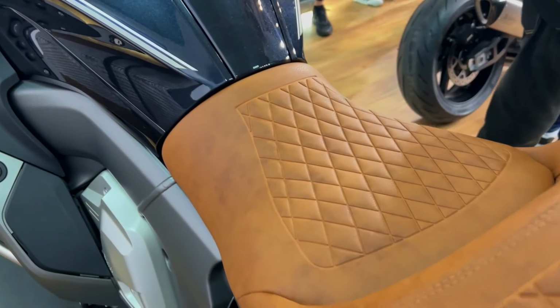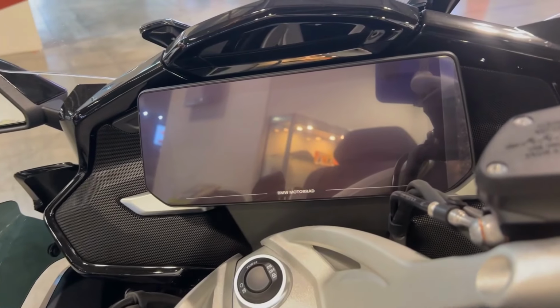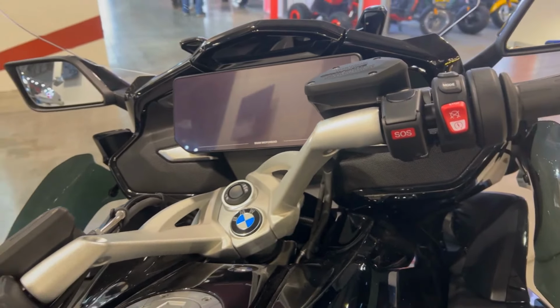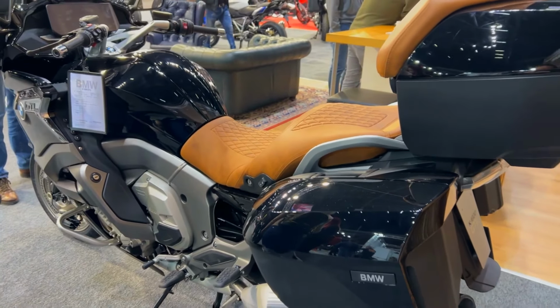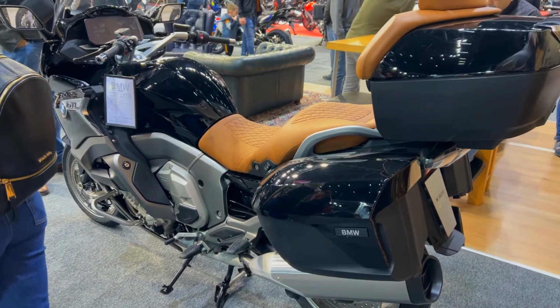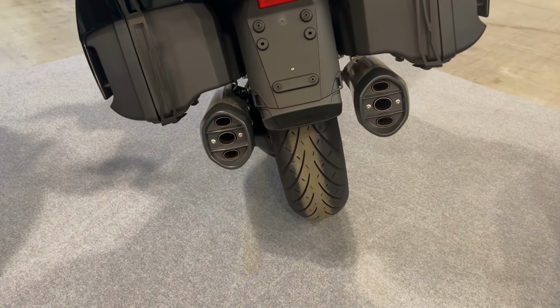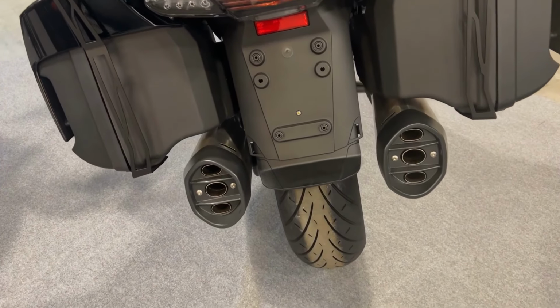With its big top case and integrated side cases, the K1600 GTL offers plenty of storage. Along with being roomy, this storage option is waterproof, guaranteeing that your belongings remain secure and dry. The ergonomic design of the bike includes heated grips and a seat, making riding in the winter months more comfortable.